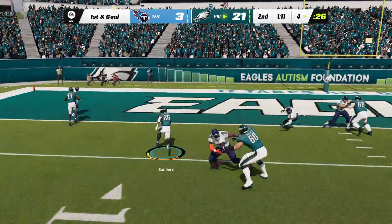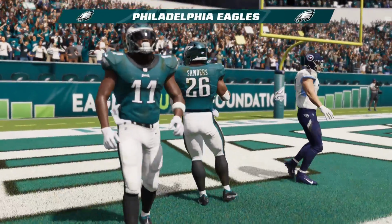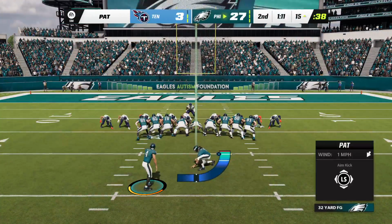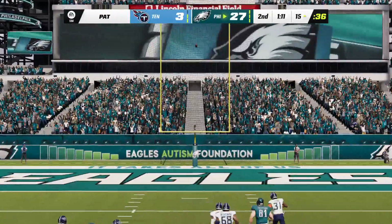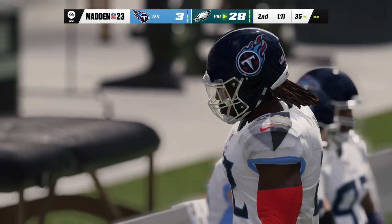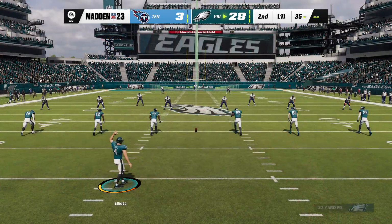A give, running left. It's Sanders, and he is into the end zone. Touchdown, Philadelphia. Miles Sanders with his second touchdown here in this first half. And the Eagles are able to add on to their first half lead. Elliott good with a PAT. And the rout is on here in this first half.